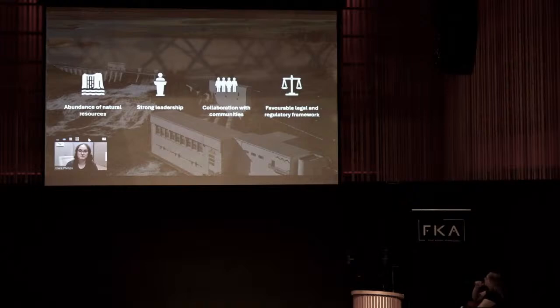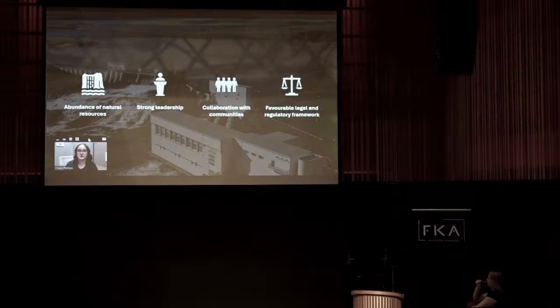So, evidently, Iceland has an abundance of natural resources that does make enabling renewables easier. However, lots of countries have this and still have not completely been able to phase out fossil fuels. So, from the start of Iceland's transition, there was strong leadership from all levels of government and collaboration with communities in the early stages. And this helped foster trust and collectively come up with solutions for implementing renewables in a way that everybody was happy with.